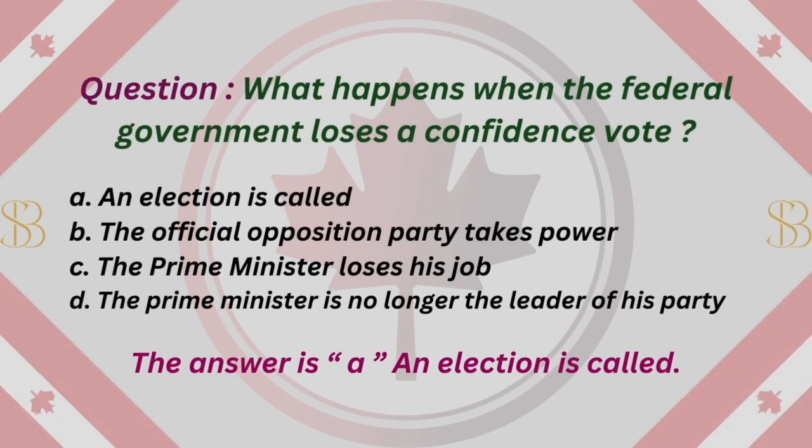Question: What happens when the federal government loses a confidence vote? A. An election is called. B. The official opposition party takes power. C. The Prime Minister loses his job. D. The Prime Minister is no longer the leader of his party. The answer is A. An election is called.